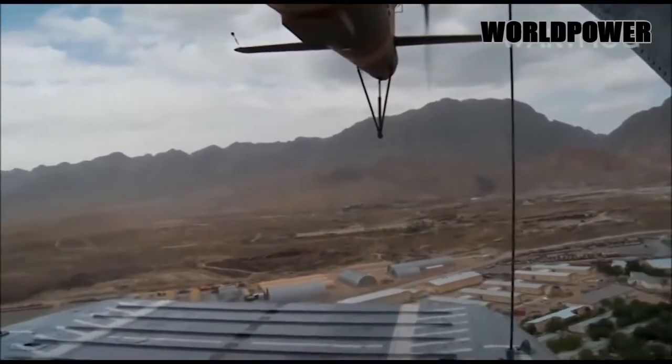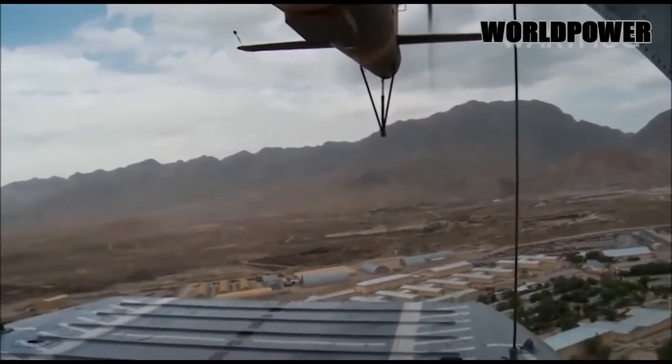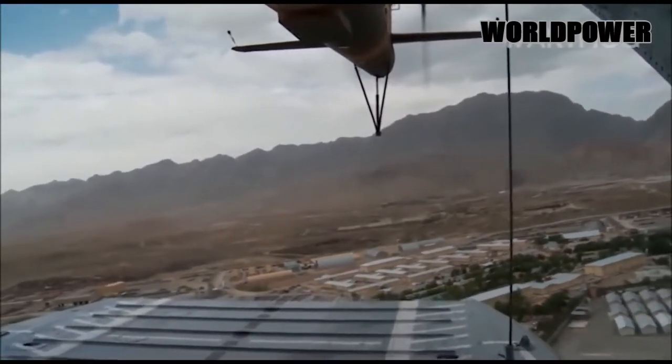Tower, Jehoon 5-1, flight of 2 MI-17s off, echo 2, proceeding southbound.